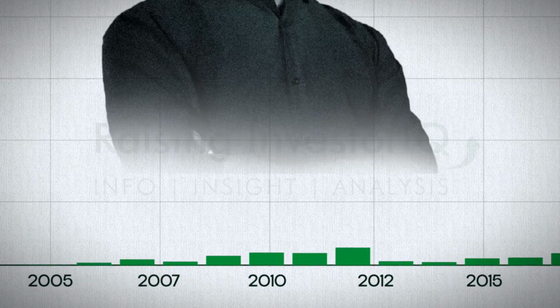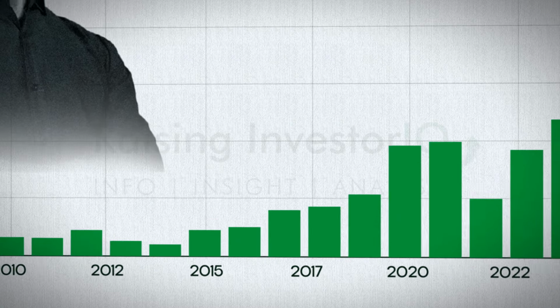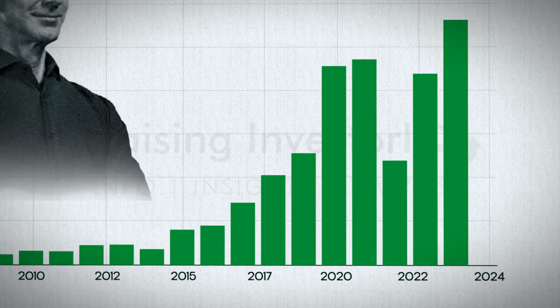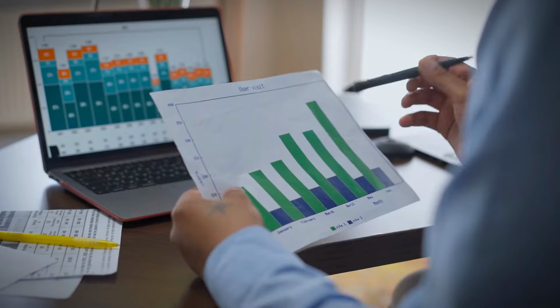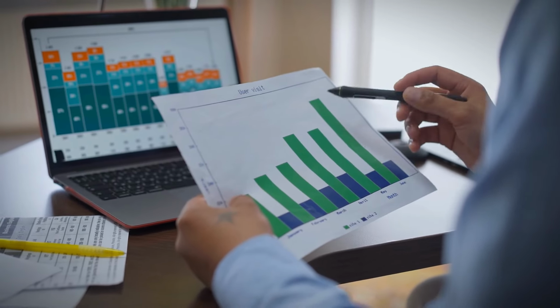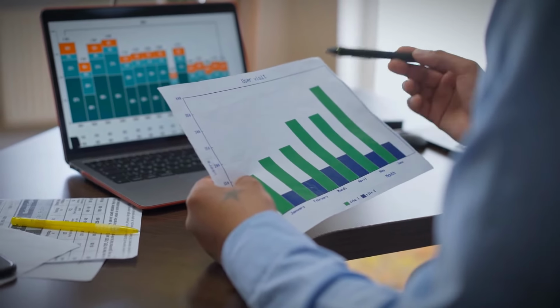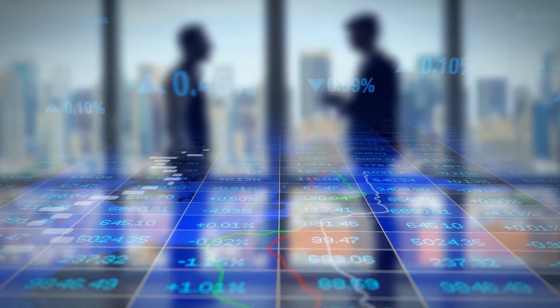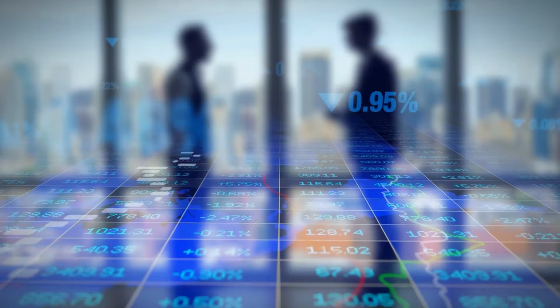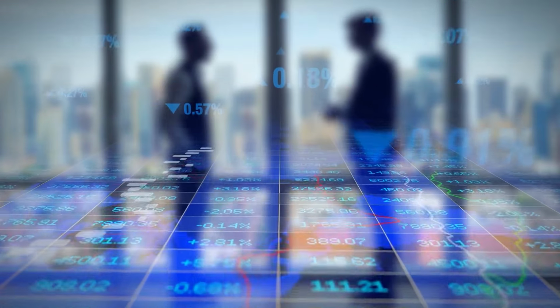Take Amazon, for example. It didn't explode overnight. Instead, it spent decades building out its logistics network, expanding its services, and growing steadily. This type of long-term strategy allows companies to avoid the boom and bust cycle that's often associated with flashy startups. Sustainable growth comes from a company's ability to reinvest in itself, innovate, and adapt to changes in the market.